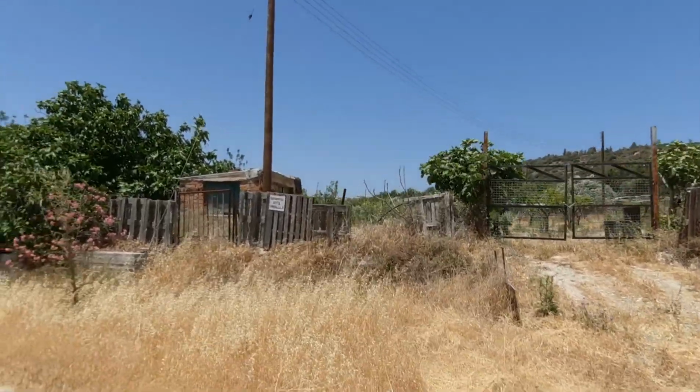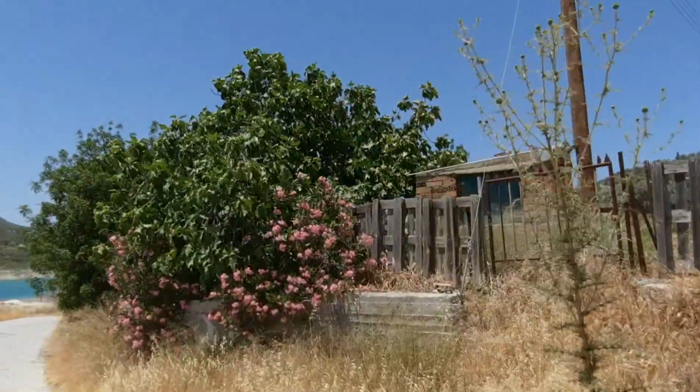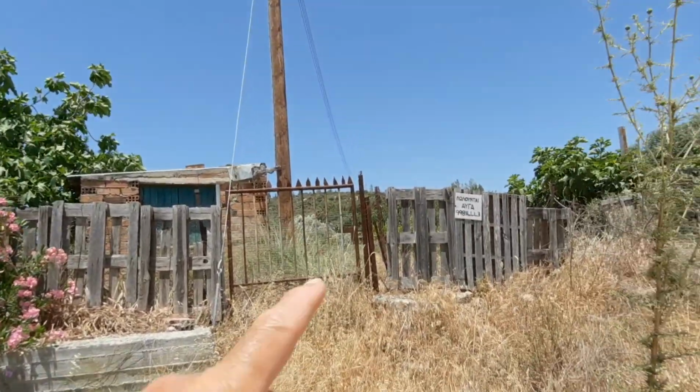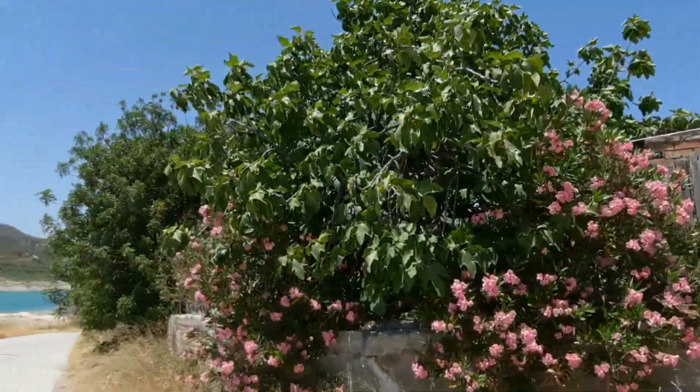Right, looks like there's someone got this little farm there, or orchard. Oh, it's a garden and it's for sale, look. That's a nice view, isn't it?